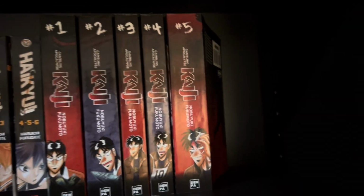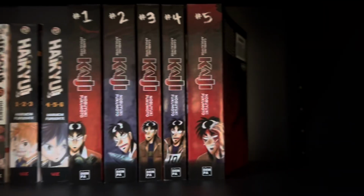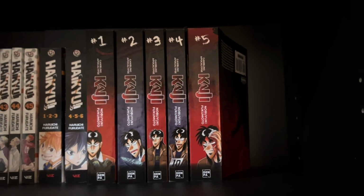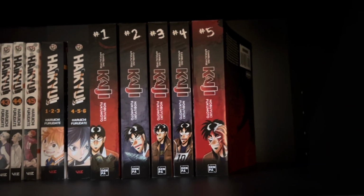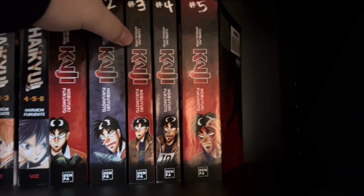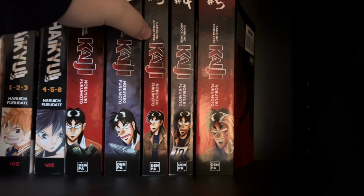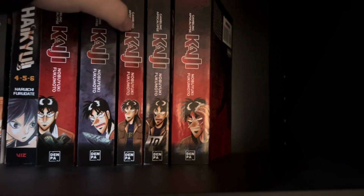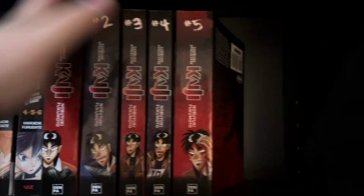And then I got Kaiji, volumes 1 through 5. One of the smartest manga I've ever read. Probably the smartest, honestly. It beats Death Note, beats Oshi no Ko. It creates these very, very simple games and makes them so interesting and so creative, but also so nuanced that it's just so intelligent, okay?